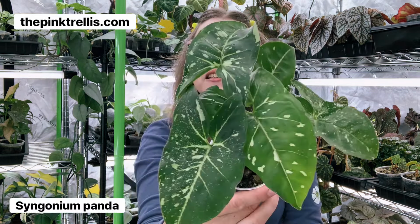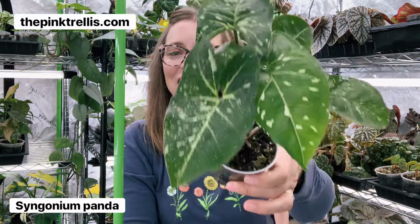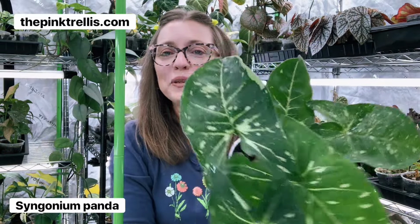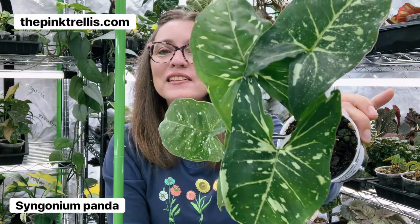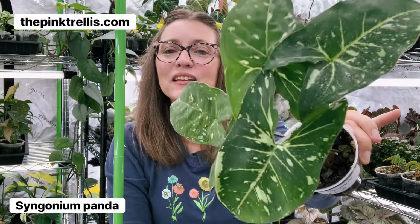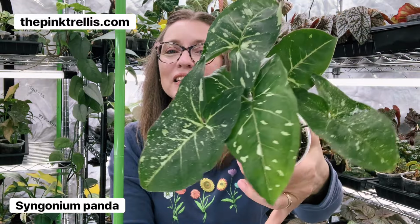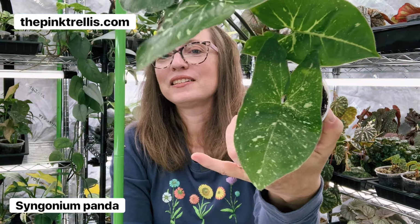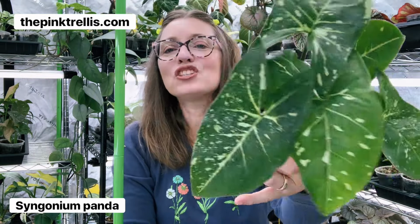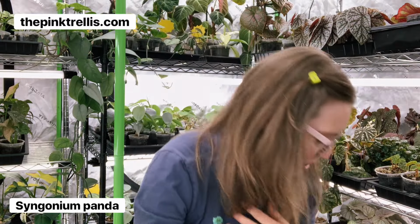And then I have a Syngonium Panda. Just recently watered these guys, so they're a little drippy. But look at the beautiful patterning on these. Kind of a galaxy look to it. Panda galaxy. Here, it's like millions of stars. Very pretty, Syngonium Panda.